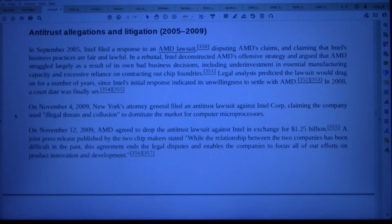On the 4th of November, 2009, New York's Attorney General filed an antitrust lawsuit against Intel Corp., claiming the company used illegal threats and collusion to dominate the market for computer microprocessors. On the 12th of November, 2009, AMD agreed to drop the antitrust lawsuit against Intel in exchange for $1.25 billion.